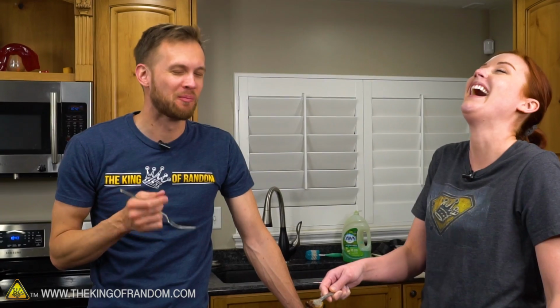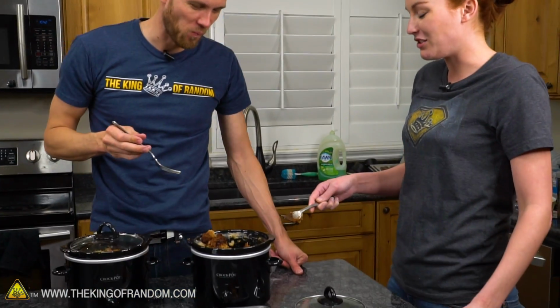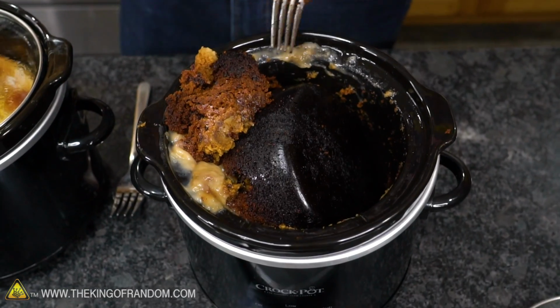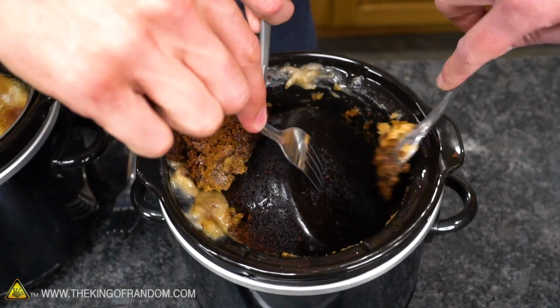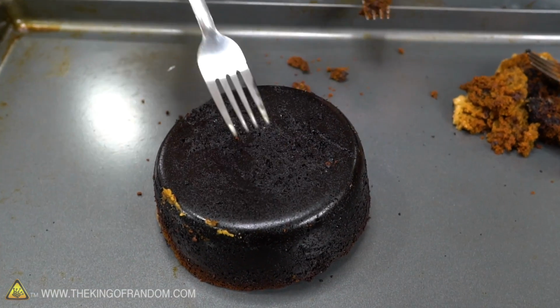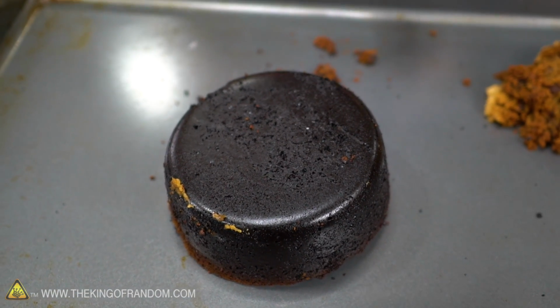The burn flavor has really permeated all the way up through. Even into the gelatinous goop? I didn't try the gelatinous goop yet. Don't. Please, don't do it. Okay. Good, good. So, turns out, without ample liquid, this little crock pot gets a little too warm for cookies.